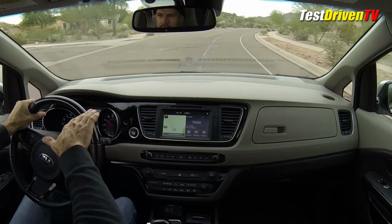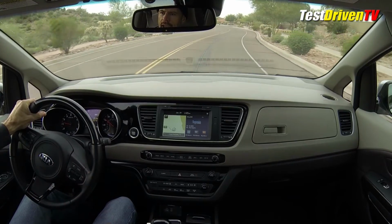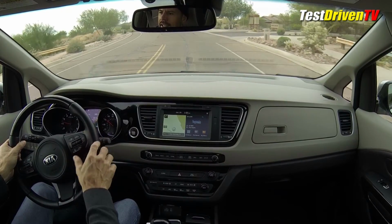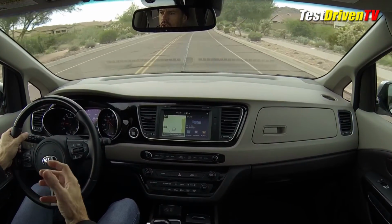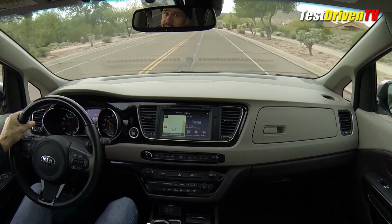Often the minivans tend to have a little bit more roll in these corners, where this has a much more flat cornering attitude, and the ride has a little bit more of a staccato feel, meaning that it's got a slightly stiffer suspension and the steering's a little tighter, so you don't feel like you're driving a big huge lumbering box, and that's a good thing.